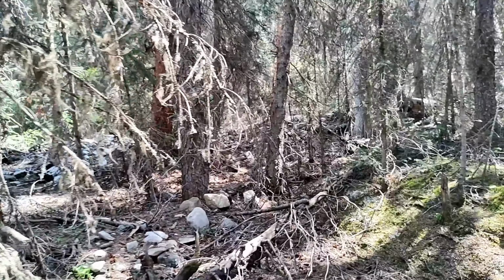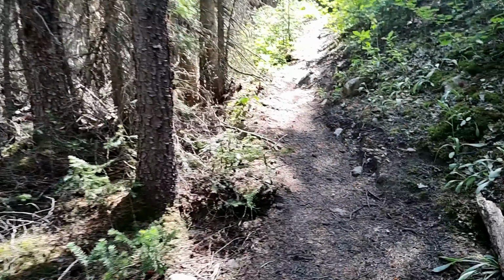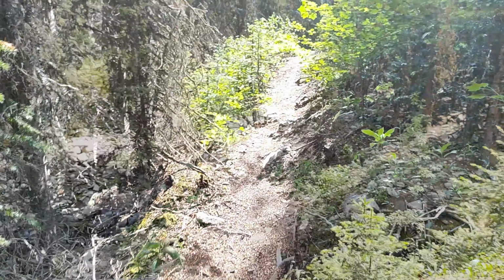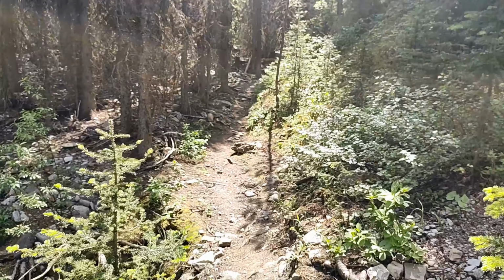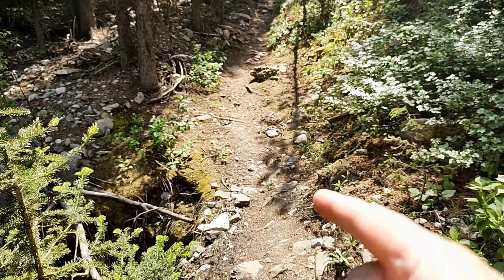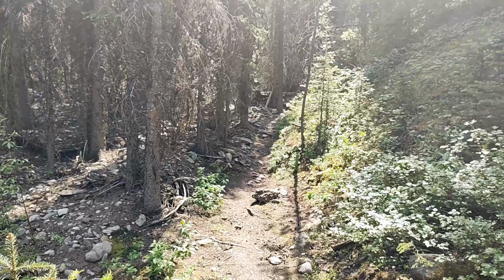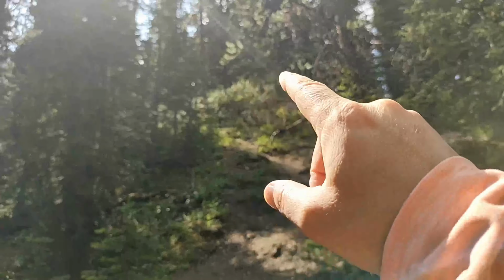So once you've crossed those wet sections, you want to veer to the left and look for the creek. As soon as you see the creek, you'll see we're on the path already. You'll come to an immediate fork. If you go straight, it'll take you to a little bit of a switchback to get up to the top. We have to get up top on that ridge.